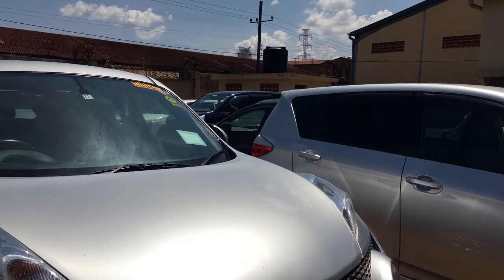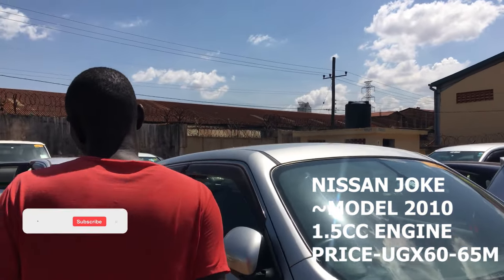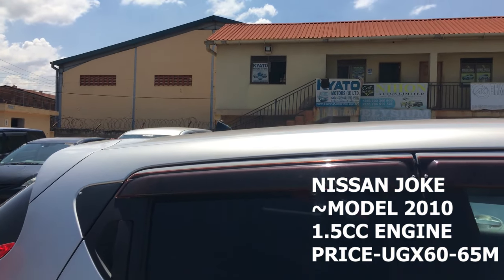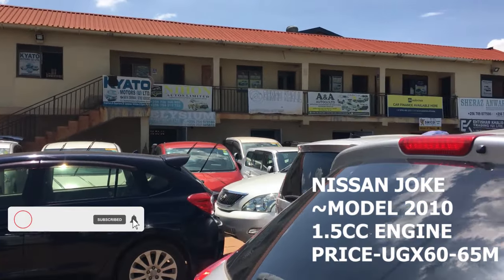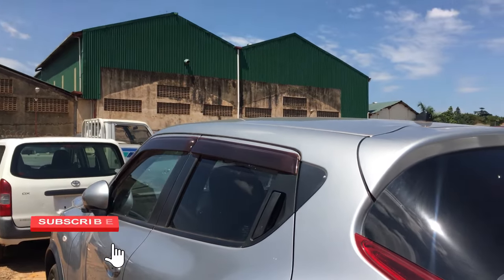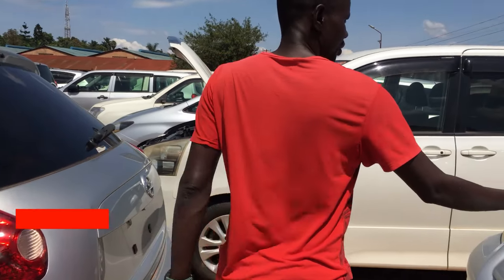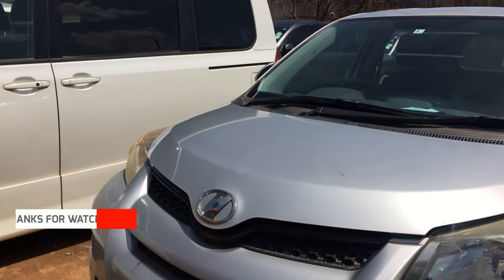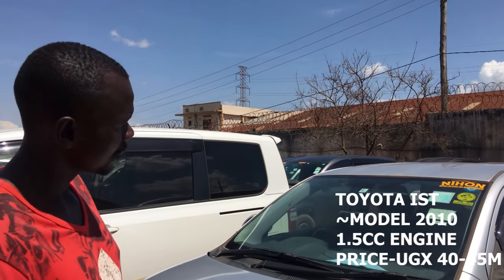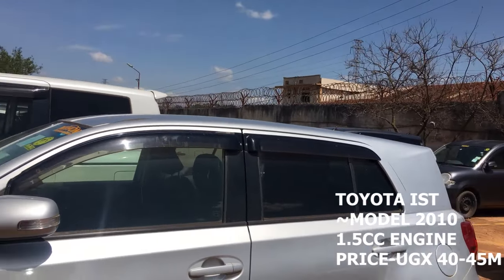And this is a Nissan. Nissan Juke, 65. The engine size is 1.5. This is Noah. IST, 2010, 1.5, and the price is 40 million, negotiable.